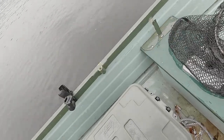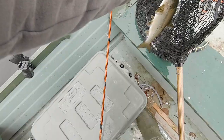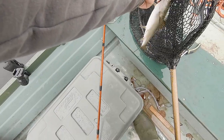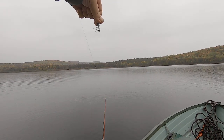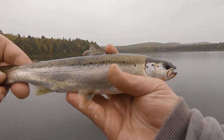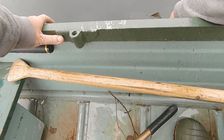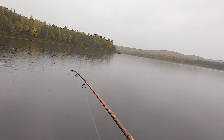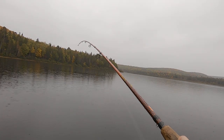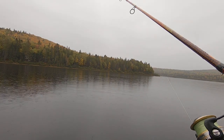I didn't have to net this guy, but he's got darn treble hooks, man, I'm telling you. I think I'm a single hook kind of guy, I don't know. Right in the mouth. Got him right in the mouth. Here he is, guys. Nice little landlock. There he goes. I think my lure's all screwed up, man. See if we can get another one.